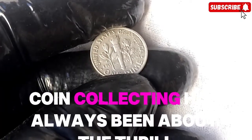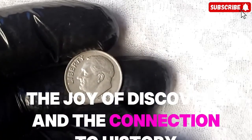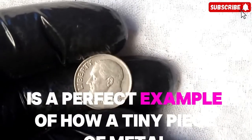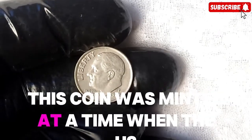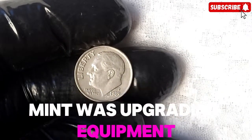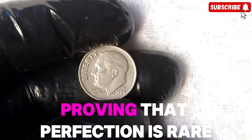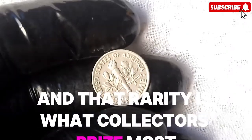Coin collecting has always been about the thrill of the hunt, the joy of discovery, and the connection to history, and the 1989 P Roosevelt dime is a perfect example of how a tiny piece of metal can tell a big story. This coin was minted at a time when the U.S. Mint was upgrading equipment and improving production methods, yet errors still slipped through, proving that perfection is rare, and that rarity is what collectors prize most.